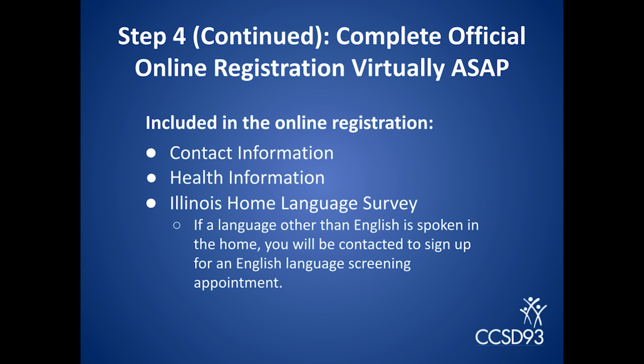The screener is meant to be an opportunity for us to get to know your child a little bit and determine if your child qualifies for English language services or EL support. If your child is fortunate to be exposed to another language, it is helpful for teachers to know this, so planning and preparation takes place. If your child requires an appointment for a screener, you will be contacted during the summer. Please know that we greatly value the diversity of languages and cultures in our district and school. Diversity is a strength of District 93.